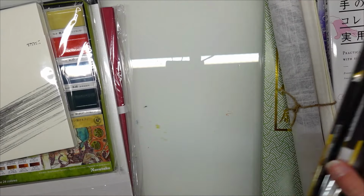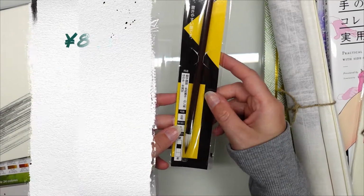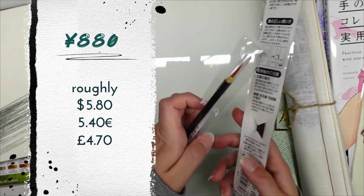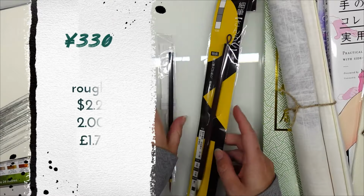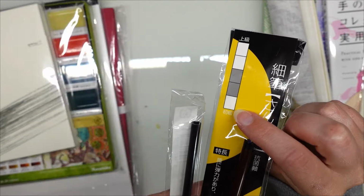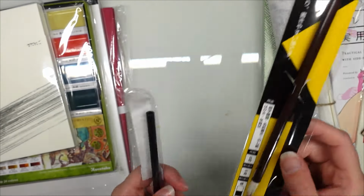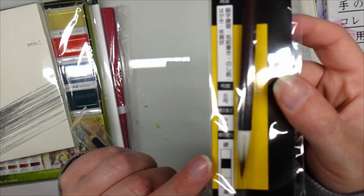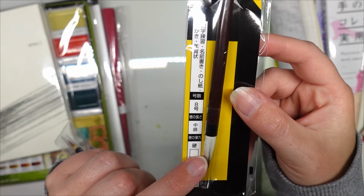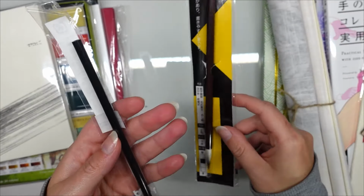Next up are the brushes. The larger one is called Sanraku brush and it cost 880 yen. And the smaller one is a Pentel design brush for 330 yen. The Sanraku brush is more of a student grade. This is what this little scale here means. And it has a fairly hard tip, which is this scale down here. I have other brushes from Japan which are mega soft, so I was looking for a harder one this time.